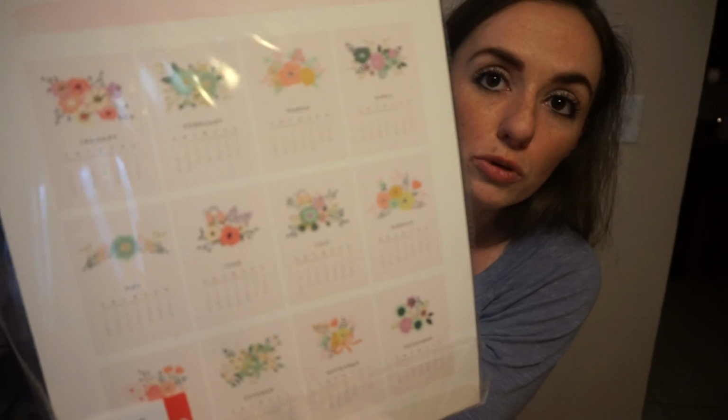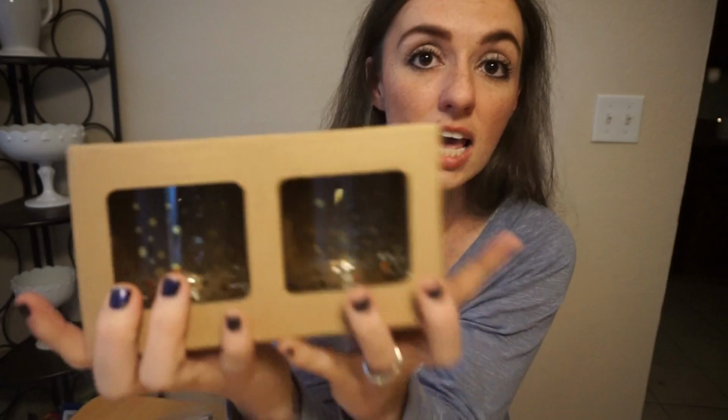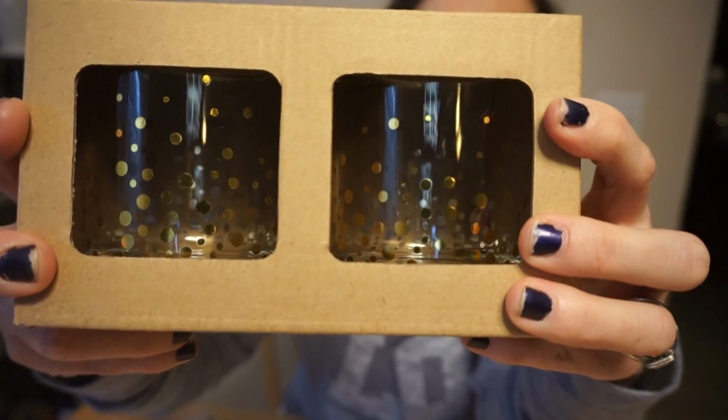There's like 4 different designs. Here's what you get each month. Totally cute. Loved it, loved it. Also, another thing that could be a great gift or something I keep myself for $3 are these glasses. These are heavy duty for $3. They have gold dots. They did not skimp on the gold on these.